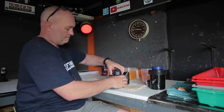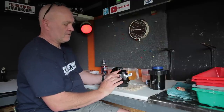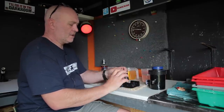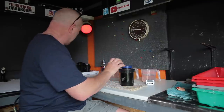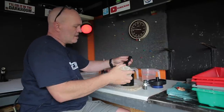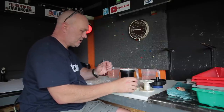Let's have a look. There's the film. So we'll get that into the developing tank and start our development. Right, I've got to get this film inside this tank. There's the reel there. So I'll get this film onto the reel and do my development.